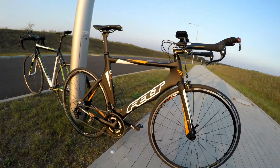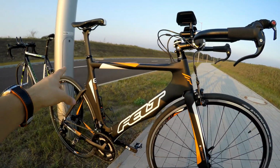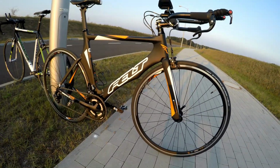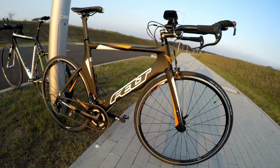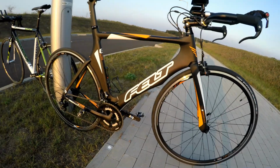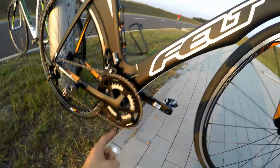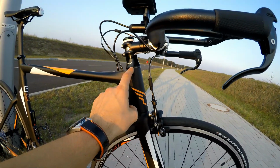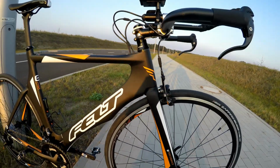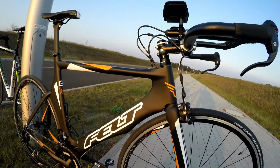Geometry-wise, what's the difference? We should not even be talking about such things as top tube length. It doesn't matter at all in the geometry and in the way that the bike will handle and how you will really feel on the bike. It's stack and reach that are important for us. What that means: we have one point here in the bottom bracket center, and the other one here on the top of our head tube. And the distance between those two will be called stack and reach.